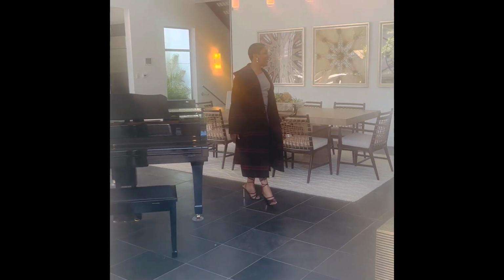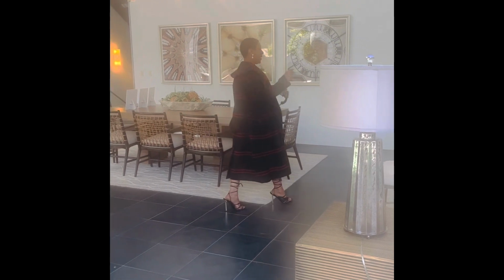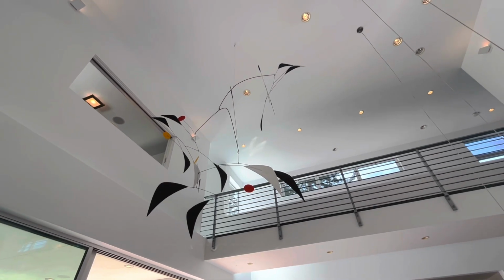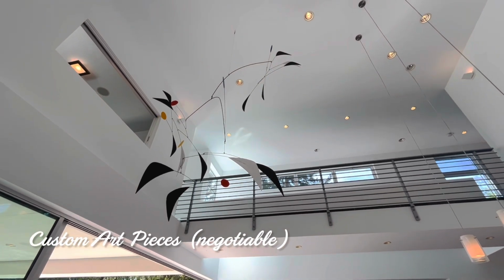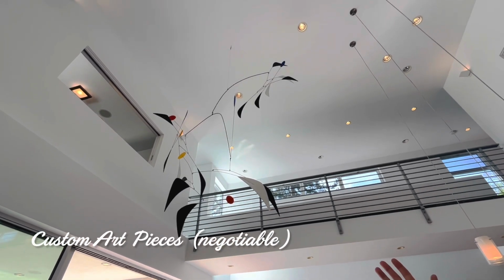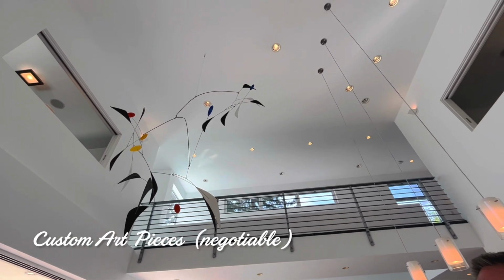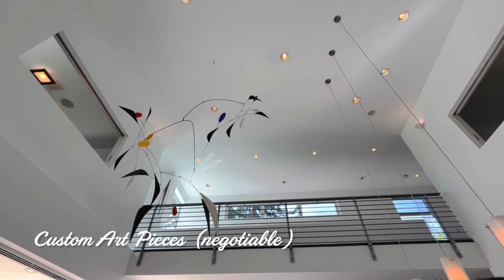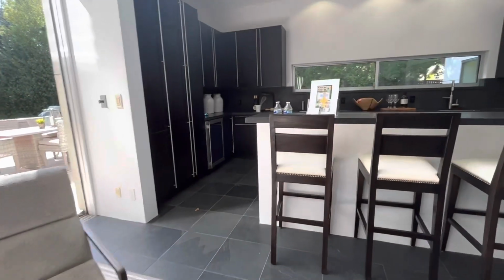This home is a work of art and features custom works of art as well. Davidson. Lawrence Davidson was Calder's neighbor and relative, and Alexander Calder is the famous mobile maker from the early 1800s. Wow. So this one was designed and built for this house. Oh. It's a very significant piece. It's not cheap, and it's negotiable if you want to take it with the property.